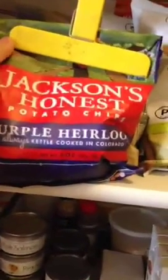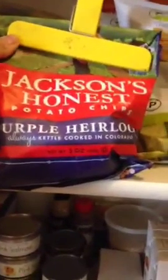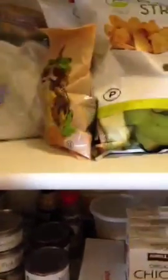So, some of my snacks I have, if you've never tried Jackson's Honest Potato Chips, they're really good. I can try to convince myself they're health food, because they're actually fried in coconut oil. And I have a bag back here.